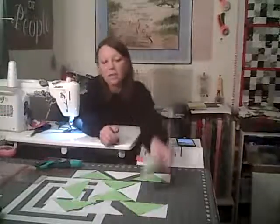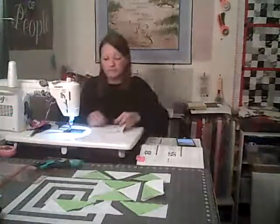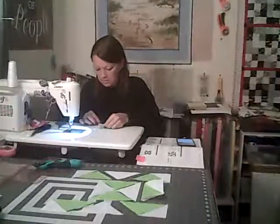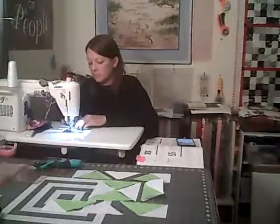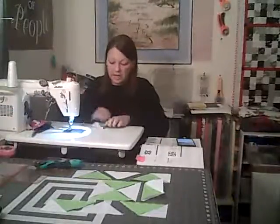All right, so I'm going to put that back where it goes. Create this unit right here. Same procedure, right sides together. Finger press it back.